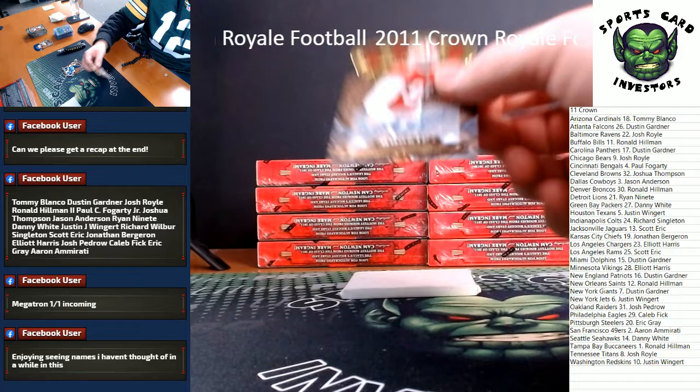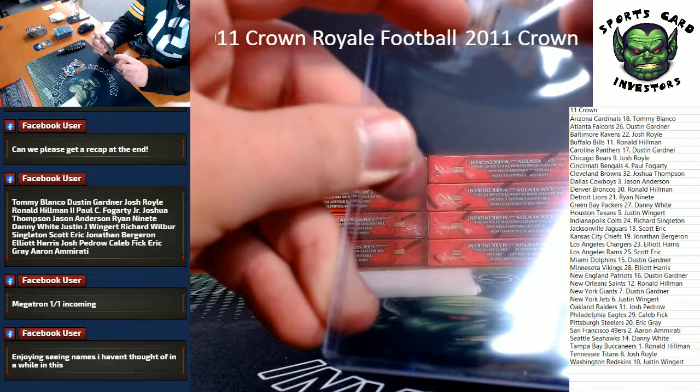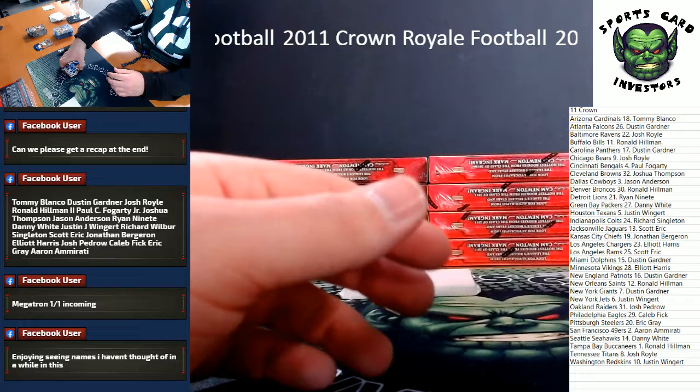Aldon Smith, that's not a bad one. He signed it in like pen instead of Sharpie here. Like super thin pen. Eight boxes left.